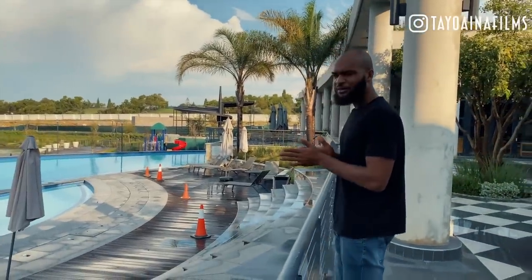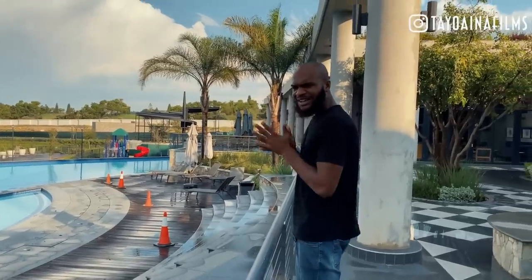Check out the estate now. Look how beautiful and dope it is. It's really dope, and I actually would. I don't mind getting an apartment here.